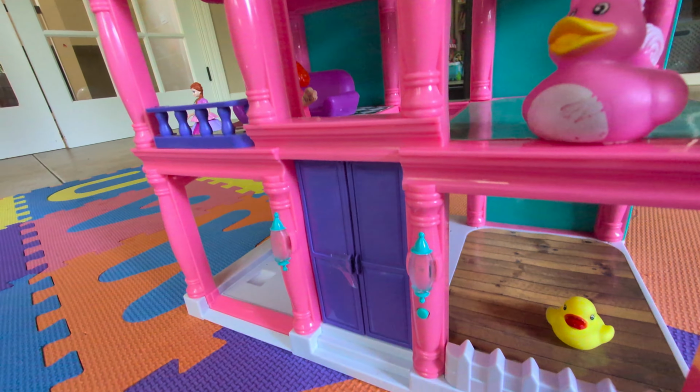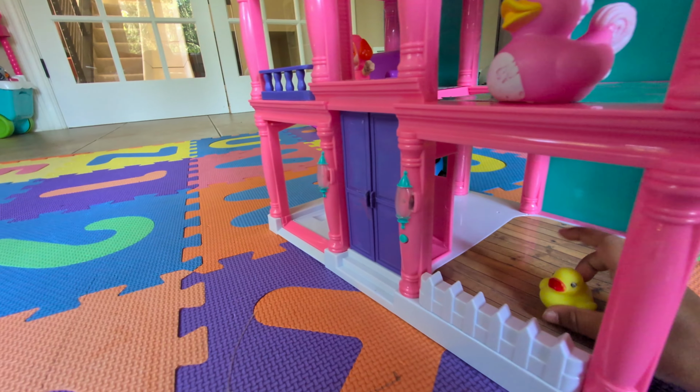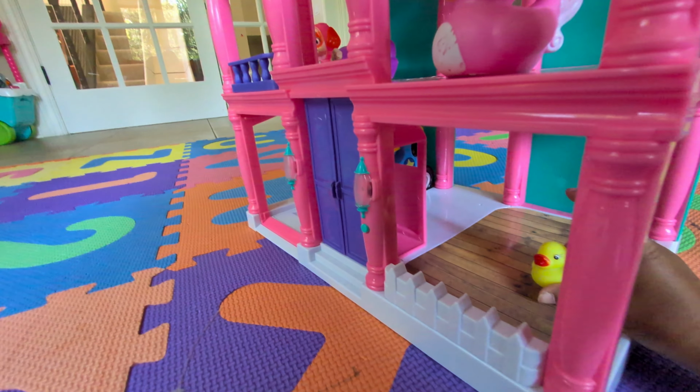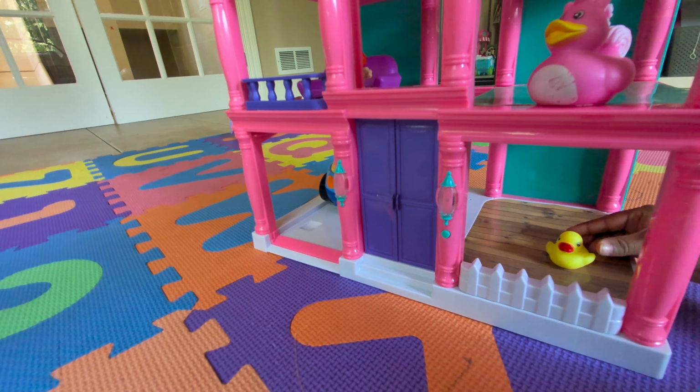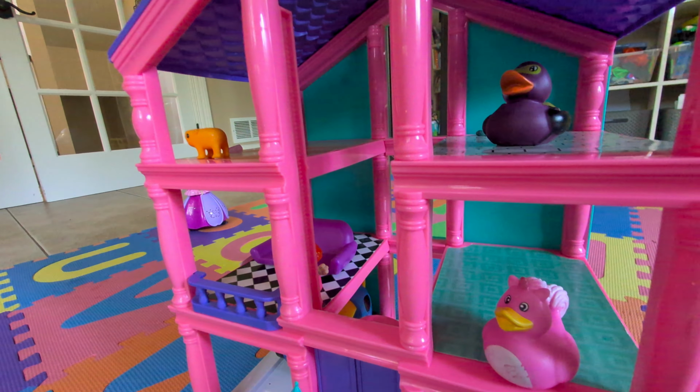Okay, how did they get in here? They got in with their flight mode. But the little ducks, why are they living with Skye? Because they like this house. They like this house? Yeah. Okay.